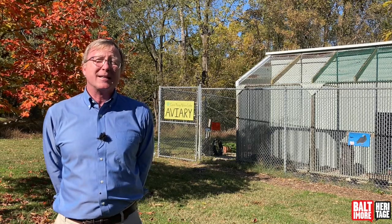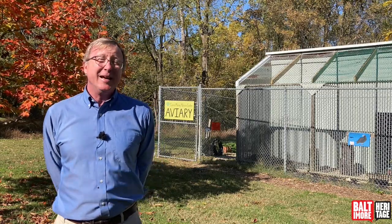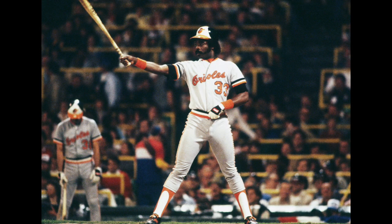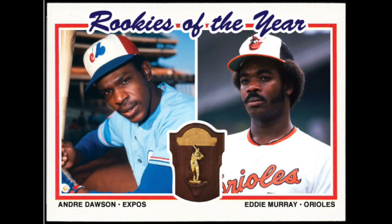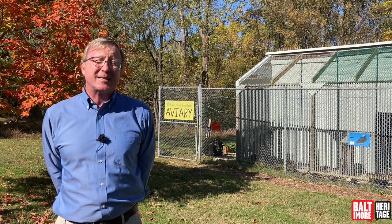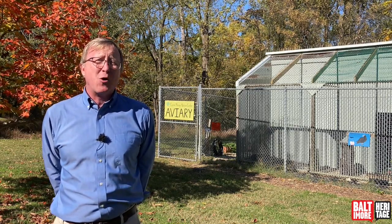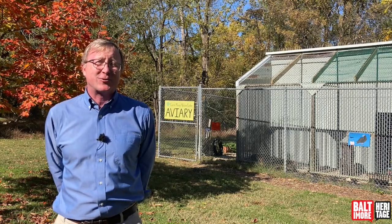Eddie Murray got his start as a minor league Baltimore Oriole in 1973, I think, and then made his way into the big leagues in 1977, and he did it in a big way. He was the American League Rookie of the Year. He went on to play 11 seasons with Baltimore, and then in what was described as one of the lowest moments in all of Baltimore sports history, he was traded to the Los Angeles Dodgers, and then I think he was traded to the Cleveland Indians for a while as well.